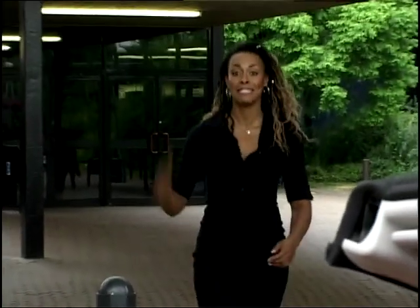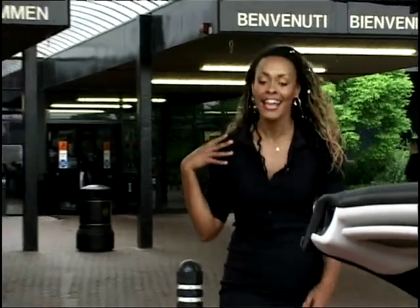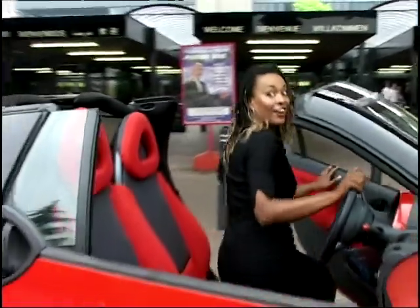Now, £7 grand on optional extras is nothing compared to the money that's been spent on some of the cars in there. But I am a smart chick, and all I want is a detachable roof, which I've got here.